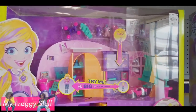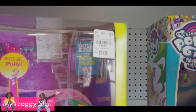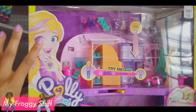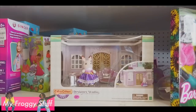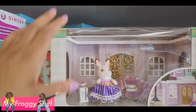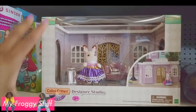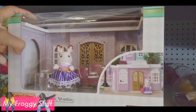And whoa, the Go Tiny Room from Polly Pocket for only $14.99. That is a great price if you were interested in buying this room. The Designer Studio for Calico Critters. Now we do already have this, but with these you can stack them so you can get more than one and build your own little town.